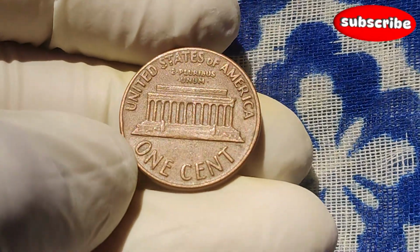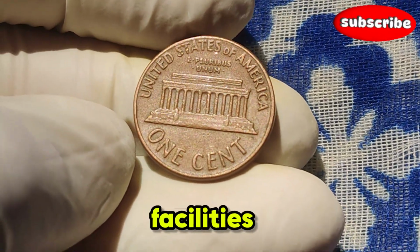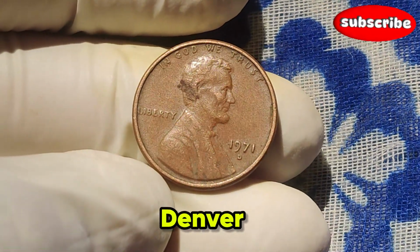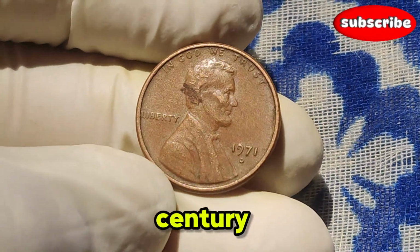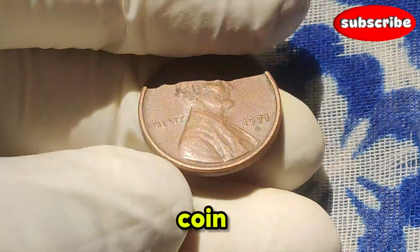The small letter D beneath the date represents the Denver Mint, one of the most important coin production facilities in the United States. Located in Colorado, the Denver Mint has produced billions of coins for circulation since the early 20th century. Its mint mark serves as a tiny signature indicating where the coin was struck.